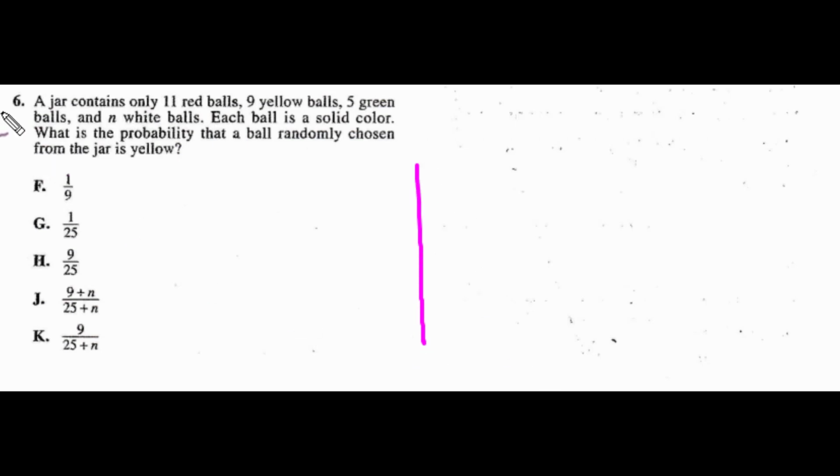Probability for problem number 6, we're going to do it 2 ways. The first way is super easy because we're only at problem number 6, but I'll show you another way called kid logic in case they ask you a more difficult question later in the 30s or the 40s or the 50s of the actual ACT test. For right now, problem 6, first thing you want to do is list all this stuff off. So you've got 11 red, 9 yellow, and 5 green.